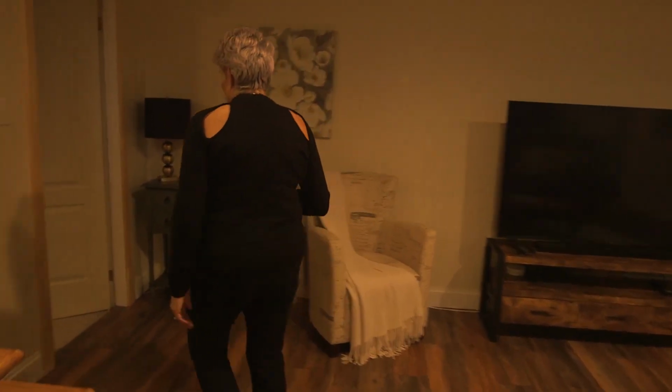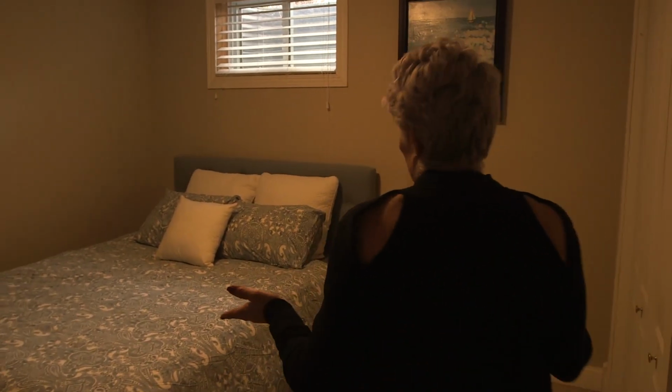And coming over here, we have another bedroom. Again, it's a nice big bedroom, perfect for guests or family.